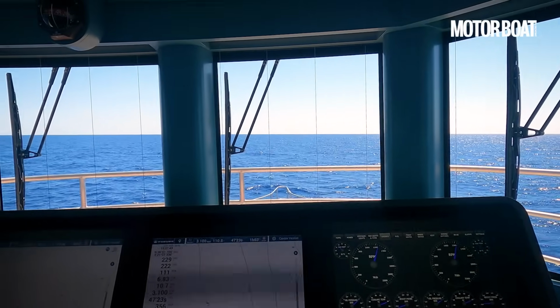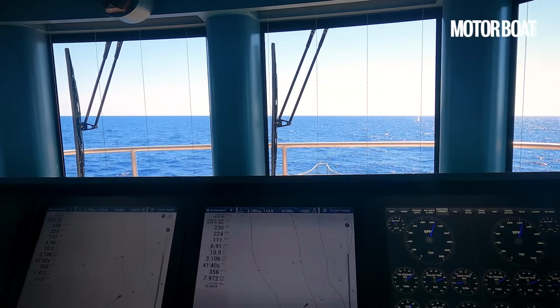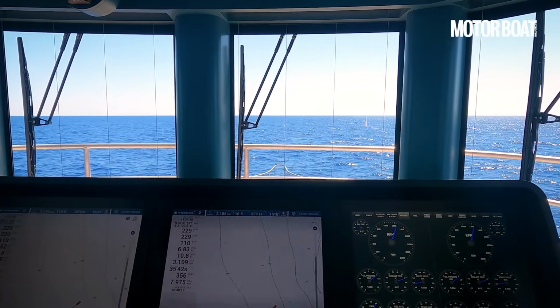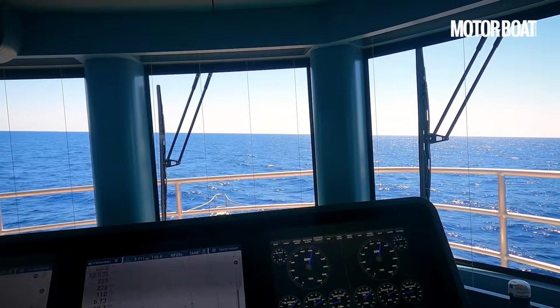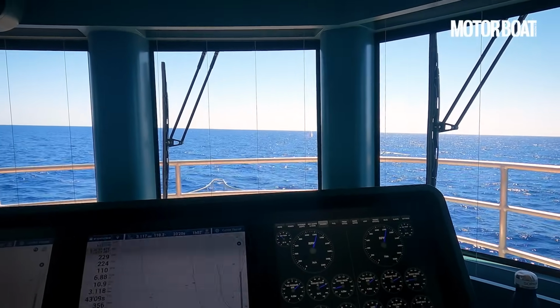Now I presume we've got the stabilizers on at the moment. Could we switch those off? Yeah. Just to see how much of a difference they make. Now straight away you can feel we are moving a bit more.